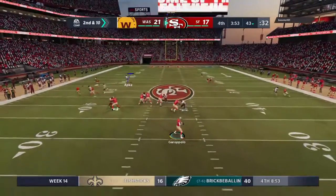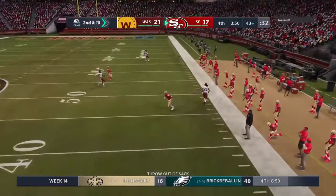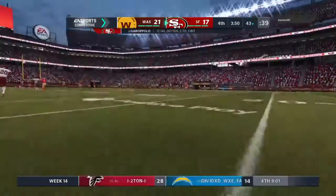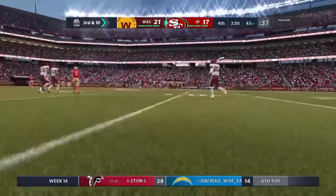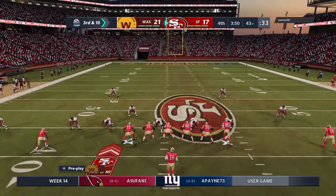Again, they'll throw with Garoppolo. And that one goes incomplete. He's maybe lucky it wasn't a fumble as he got hit as he threw it. Possibly a turning point. Big play coming.